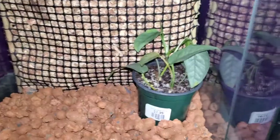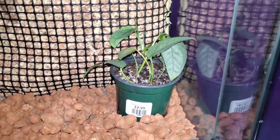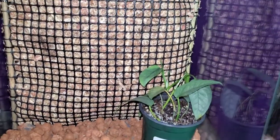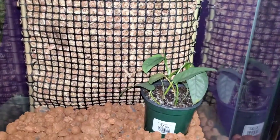Please stand by. All right, so I kind of snugged him right against the moss wall, and you can see right here, this is where it's gonna start climbing. So I want it to kind of trail up. If I'm gonna put any other plants in the back, I'm gonna be putting stuff like that that's gonna trail. And then I also have my melanochrysum here.